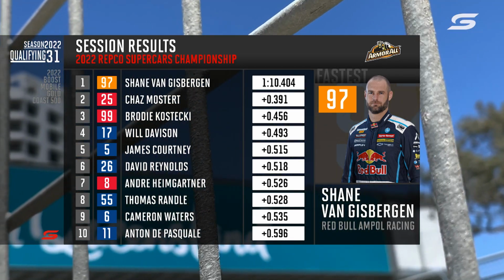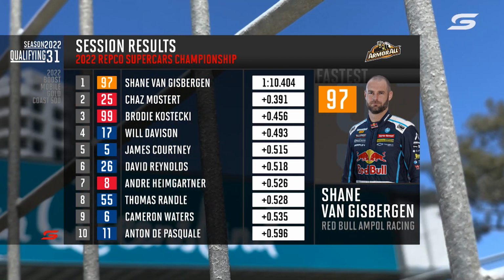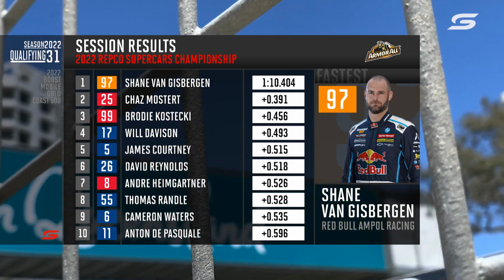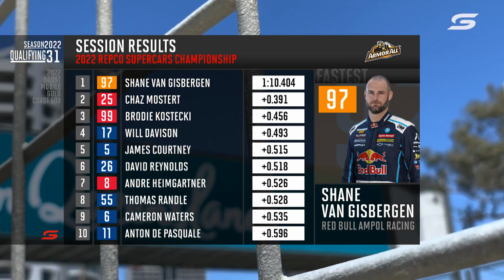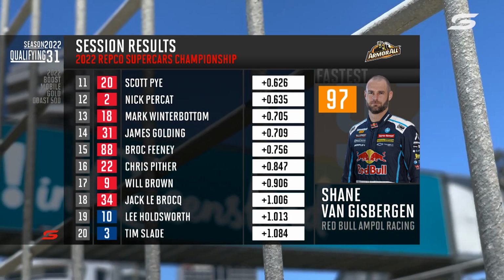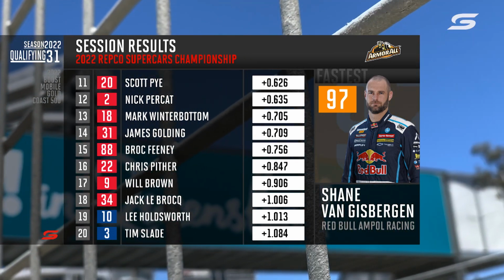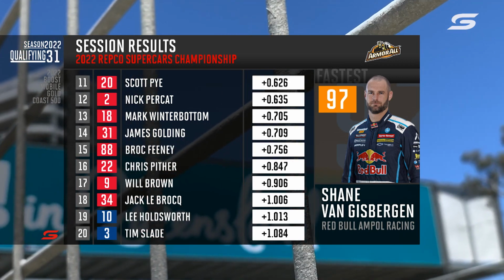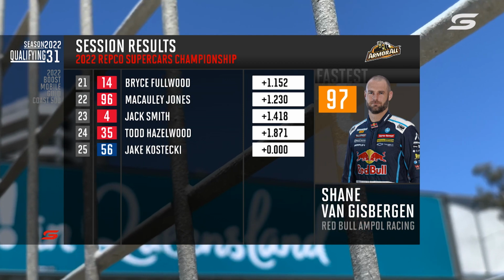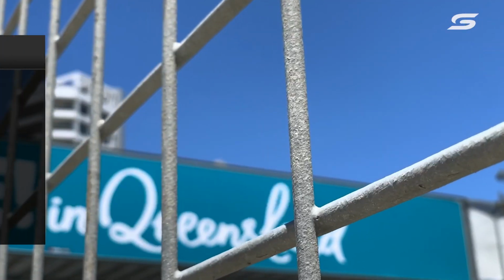So here's our session results. That determines Armour All qualifying for our 31st race in our championship this year, and that'll be our first of 2 this weekend coming up this afternoon. Van Gisbergen, Mostert, Kostecki, Davison, Courtney, Reynolds, Heimgartner, Randall, Waters and De Pasquale. They advance into the Armour All top 10 shootout. Then Pye, Percat, Winterbottom, Golding, Feeney, Pither, Brown, LeBrock, Holdsworth, Slade, Fullwood, Jones, Smith, Hazelwood and Jake Kostecki with damage earlier on. They have their grid position set now for the race coming up, the Savo.